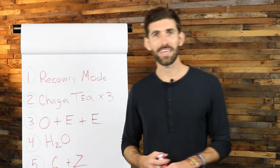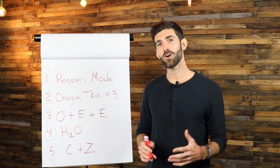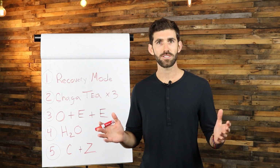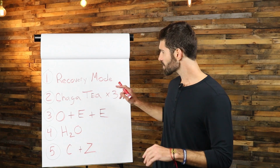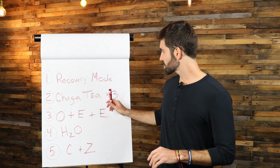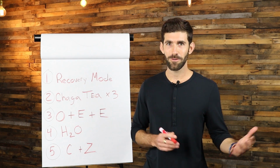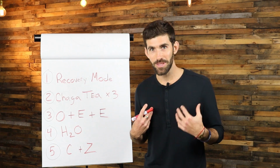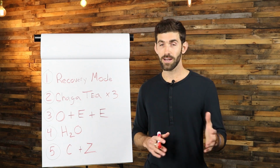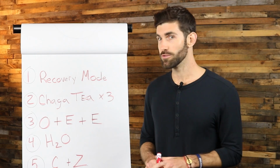Okay, number 2 is drinking chaga tea. Chaga tea is absolutely incredible. They call chaga tea the king of the forest. And people have been drinking chaga tea for thousands of years, and it's incredible for the immune system. So when you start to feel like you're getting sick, you want to start to drink at least 3 cups of chaga tea. Now, what does it taste like? I mean, some people don't like the taste. I actually enjoy the taste. It's a little bit of an earthy taste. But now there's a lot of cool supplements out there and a lot of companies that make amazing chaga tea that you can drink that will absolutely help you boost your immune system.